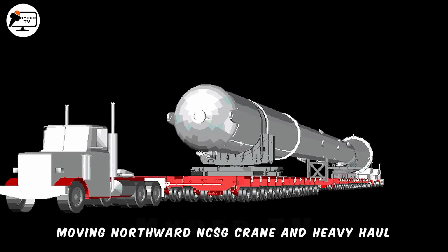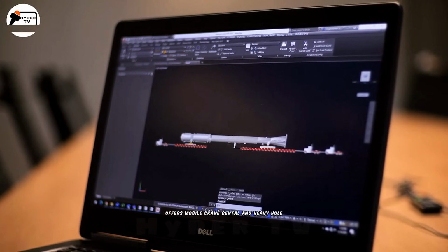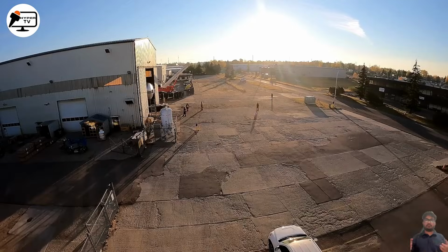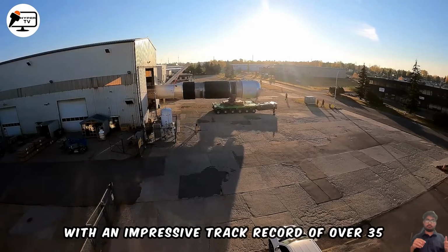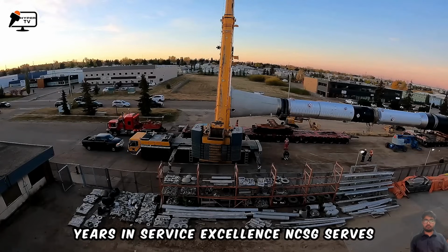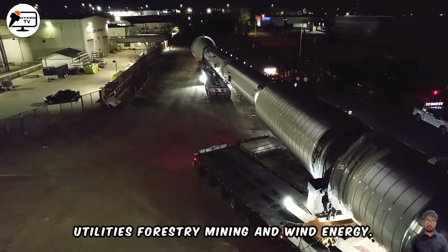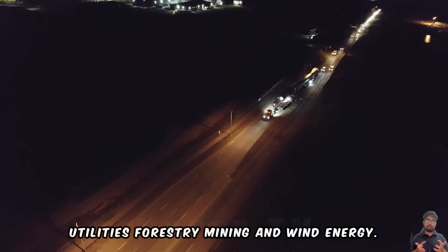Moving northward, NCSG Crane and Heavy Haul offers mobile crane rental and heavy haul services throughout Western Canada. With an impressive track record of over 35 years in service excellence, NCSG serves diverse industries such as oil and gas, utilities, forestry, mining, and wind energy.